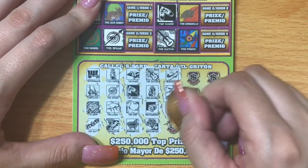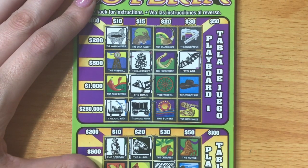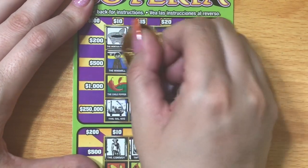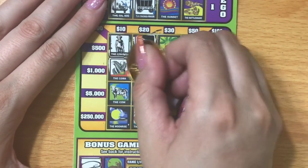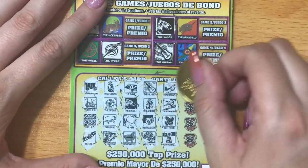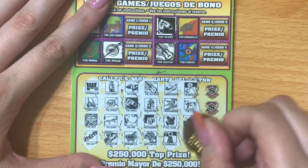Newspaper, mockingbird, corn, and windmill. All right, what did we say? Newspaper, mockingbird, corn, windmill. Don't see them. All right, we're set up all over the place. If only one of these could come through, that would be good.